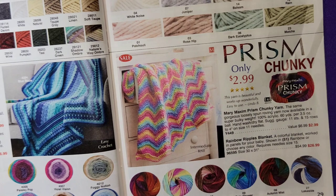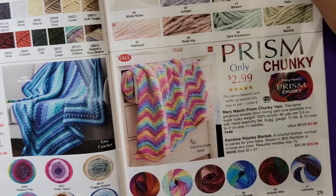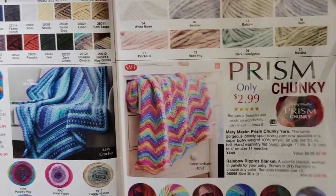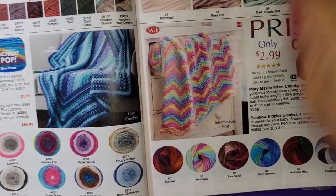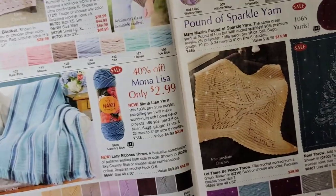$2.99. I don't know. What do you guys think? For $2.99, is that enough yardage? 60 yards? Let me know in the comments below. I just never tried that one before. And there's all the colors right there. And let's just keep going because there's a lot of pages.